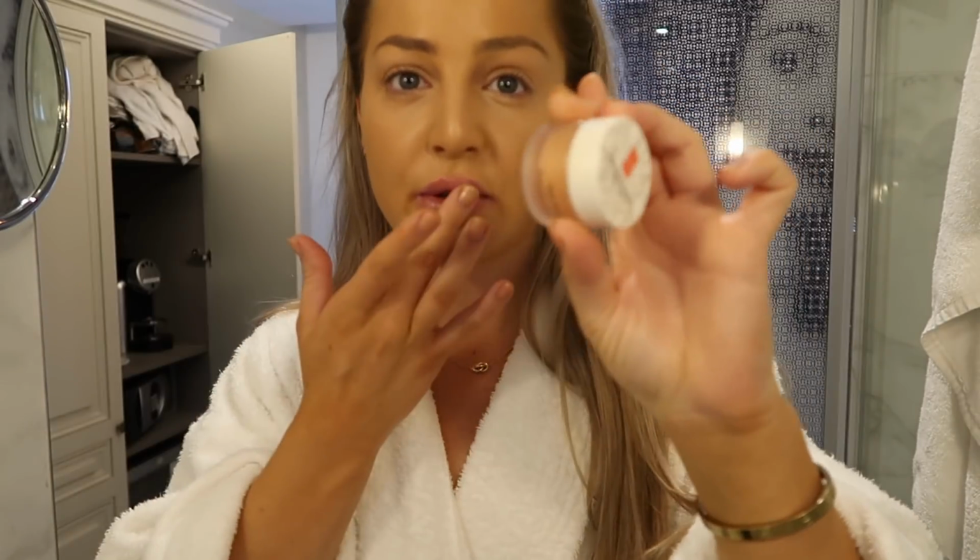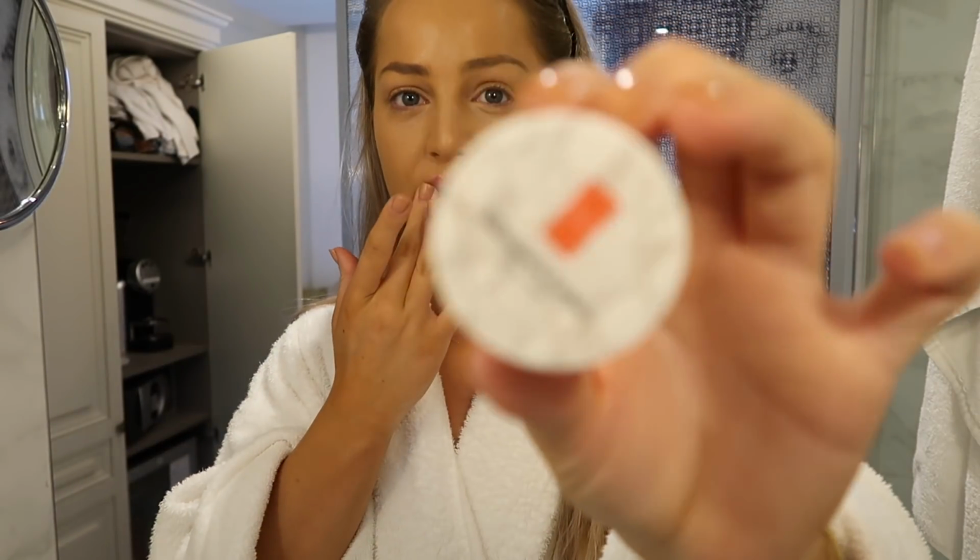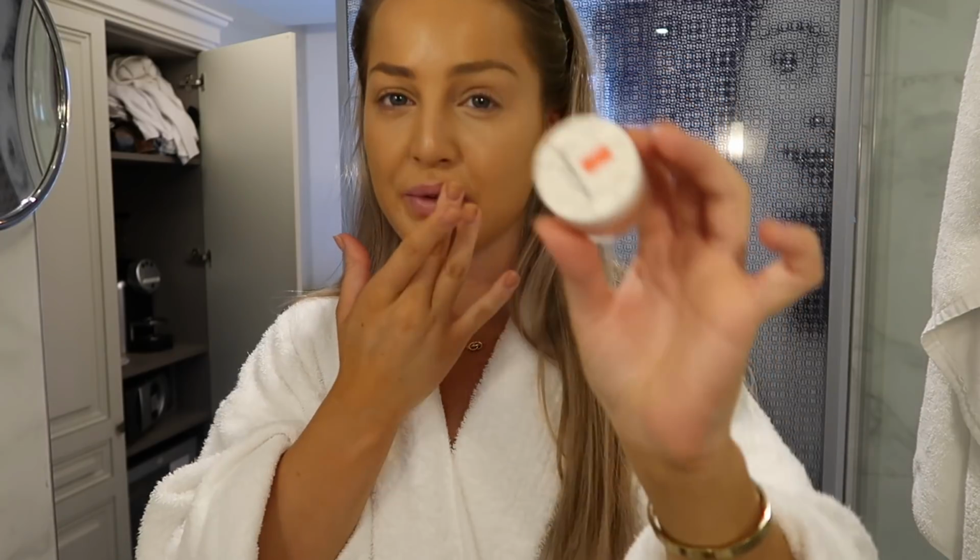Okay, so this is the lip balm I've been using at the minute, and it's the, if it focuses, no, it doesn't want to focus. It's the Elizabeth Arden 8-hour cream. It's so good, but as a lip balm, it's just an intense one. It's really, really good.